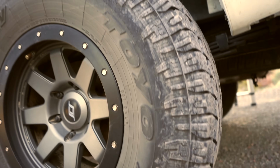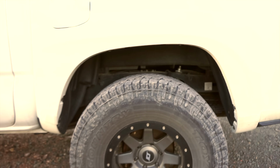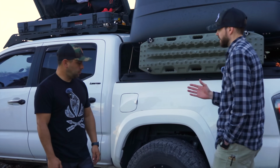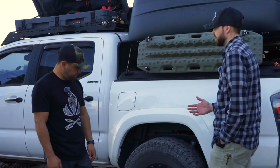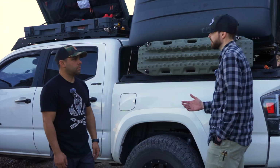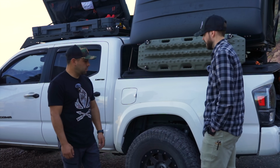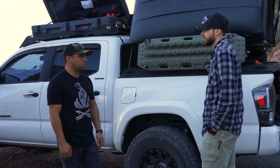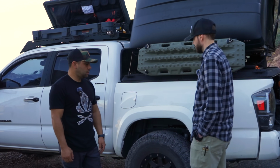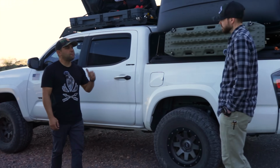Why'd you go with this size? One, I just didn't want to deal with too much rubbing and any kind of clearance issues. 33s are kind of the max that you can go without having to do some significant cutting and making room for 35s. That'll be the next step, going up to 35s. But for right now, I've got 33s on it, and they've been plenty.